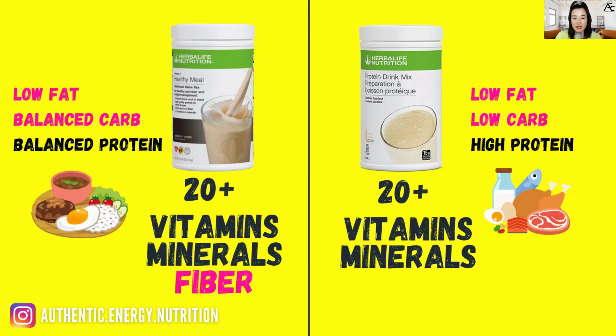So the blend of the vitamins and minerals and fiber, plus our carbs, fats, and protein, are actually formulated differently. The amounts are different, to basically provide our body with the right balance. Which is why, at a glance, they seem to be the same, right? They both have vitamins and minerals. However, the purpose is different.